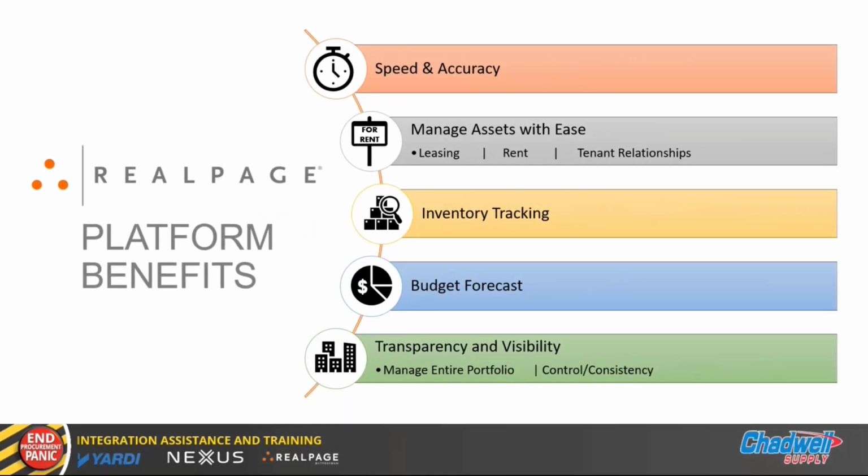So the great thing about using the third-party systems is the fact that at property level, this will allow you to speed up the process for ordering and invoicing, and make sure that everything is accurate. We don't have to deal with any missing items or inventory questions. It helps make sure that you can manage all of your portfolio with ease, whether it's your leasing side, the rent side, the tenant relationships, also your work orders. All of those things are done within the platform itself.